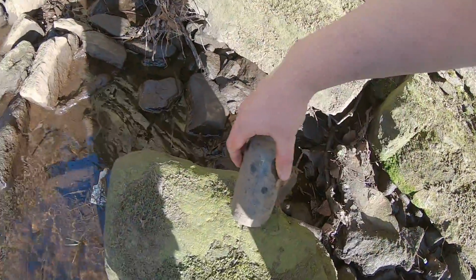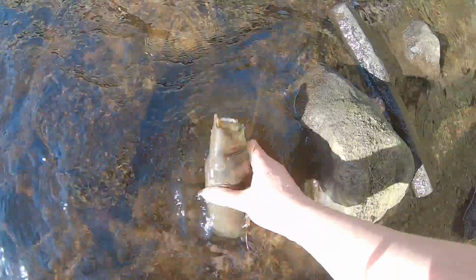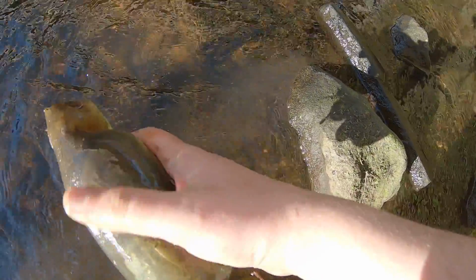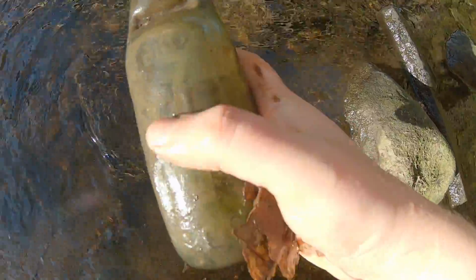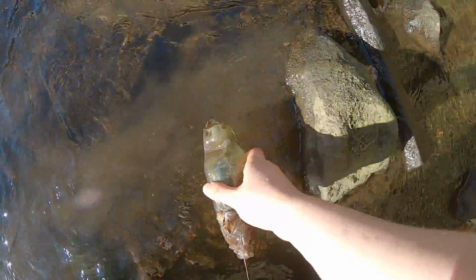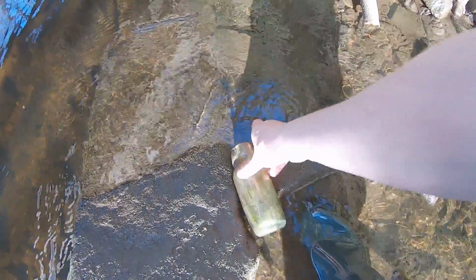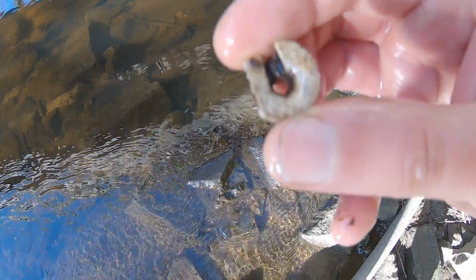Looks like part of a cod bottle. Yeah, that's cool to find. Looks like it has some embossing on it. I can't quite make out what it says. And there's sadly no picture on it, but after I rinse off some of the old algae, I'll take it and cut the top off. I think this is a ceramic spool for cotton. Do let me know if I'm wrong.